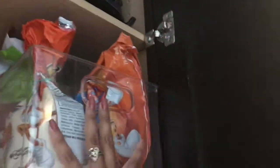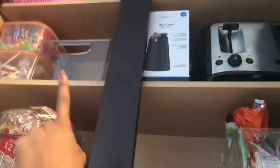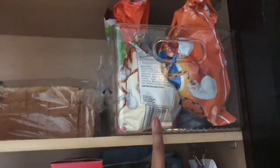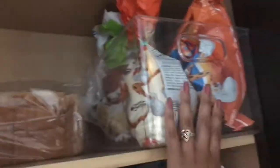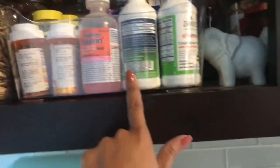And then this is another little basket. It's full of just chips. This one and that one, I got at Ross, and honestly, they're not even in the kitchen section. They're in the closet section, so you're supposed to put your clothes, fold your clothes here. I don't know, but this is what I use it for. So that's that.